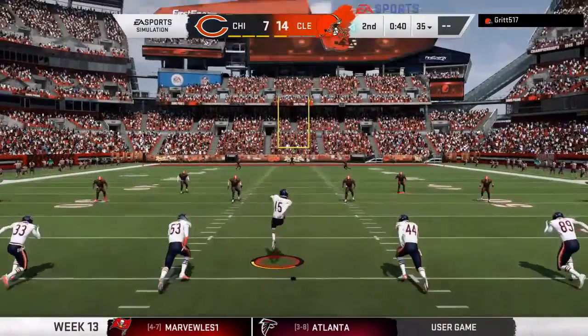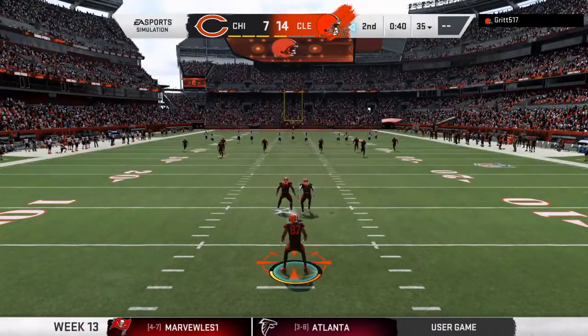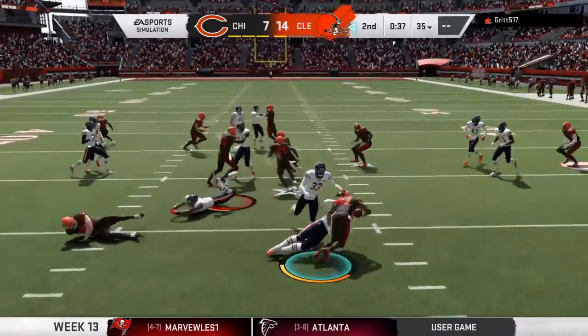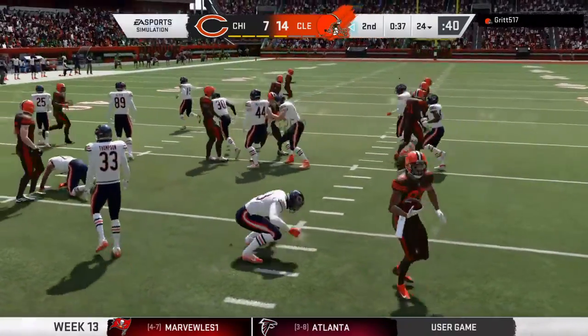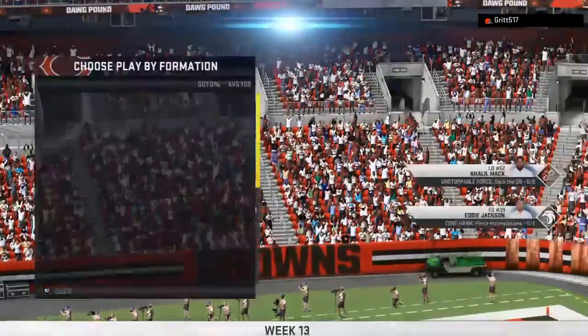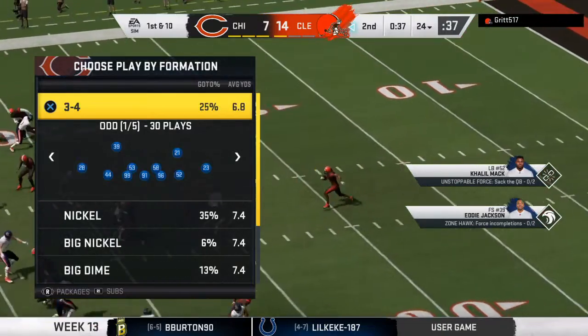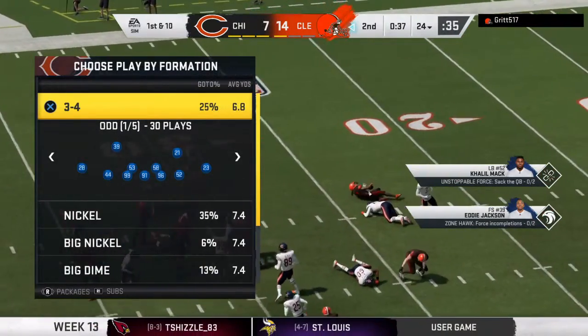So now the other return team is out there as they'll try to duplicate what they just saw. This is taken at his 4. They'll bring it back to just about the 25, call it the 24-yard line, at their own 24-yard line.